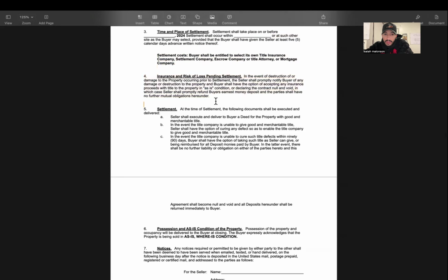Number 4, insurance and risk of loss pending settlement. In the event of destruction of or damage to the property occurring prior to settlement, the seller shall promptly notify buyer of any damage or destruction to the property, and buyer shall have the option of accepting any insurance proceeds with title to the property in as is condition, or declaring the contract null and void, in which case seller shall promptly refund buyer's earnest money deposit, and the party shall have no further mutual obligations hereunder.